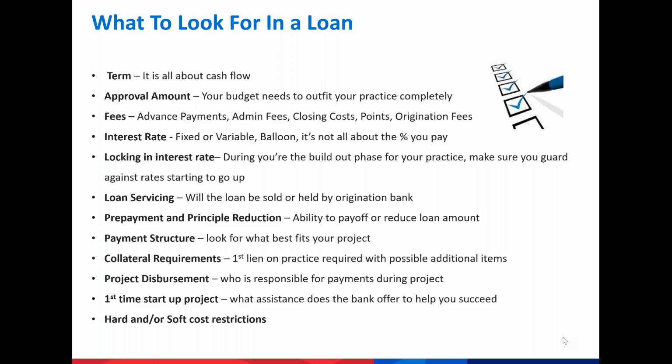You want to look into who's going to service your loan. Will this loan be held with this specific bank, or is it going to be sold off to someone else? That's very important. And take a look at the kind of flexibilities you have with prepayment terms. How flexible is the loan for me to dictate what the final interest rate is going to be? What I mean by that is it's very unlikely as a startup doctor you're going to borrow $500,000 and turn around within the first few years and pay it off in full. So the prepayment is very much par for the course or standard in the industry. But what's different is, do I have the flexibility to be able to principally reduce my loan?